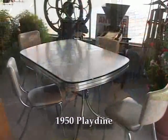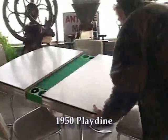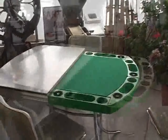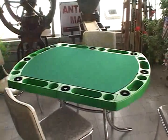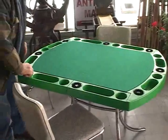This is a 1950s table, isn't it, Cliff? Tell us a little bit about this. This is from 1950, made by Daystrom, and they only made a few of these tables, and this particular one is called the Playdine table. And you can play cards. It's got the cigarette holders and the ashtrays and the cup holders, and we've redone this, and it's really a nice piece. As you're looking, Cliff is showing us how this operates.